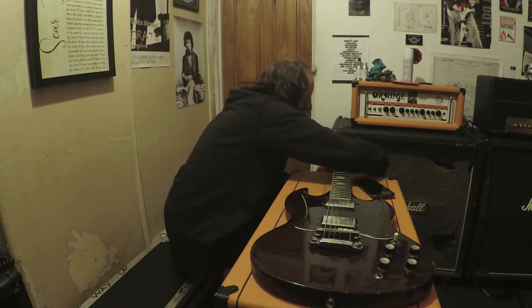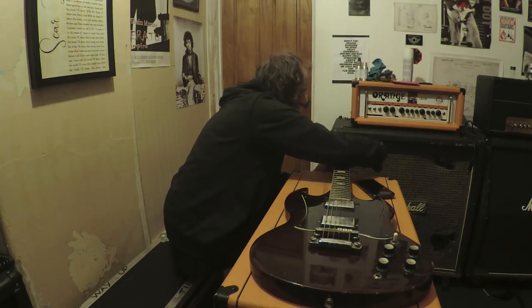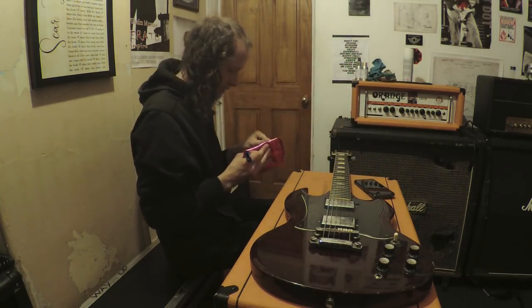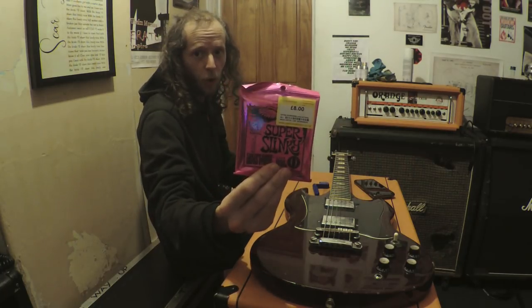Winding. Oh, and by the way, everybody, I won't be restringing it with D'Addario strings, as I haven't been able to get a hold of any. So I'm going to restring it today with... I've got a Cash Converter sticker on it, that's good. Oh, I can't get it off. But I'm going to use Ernie Ball today.